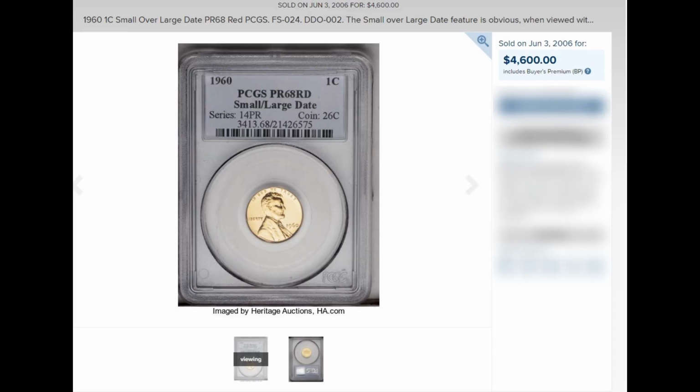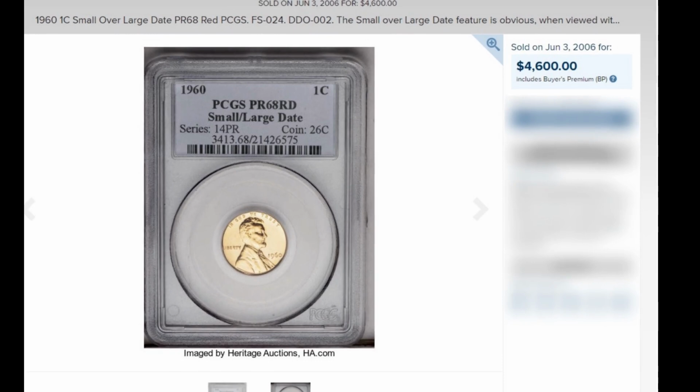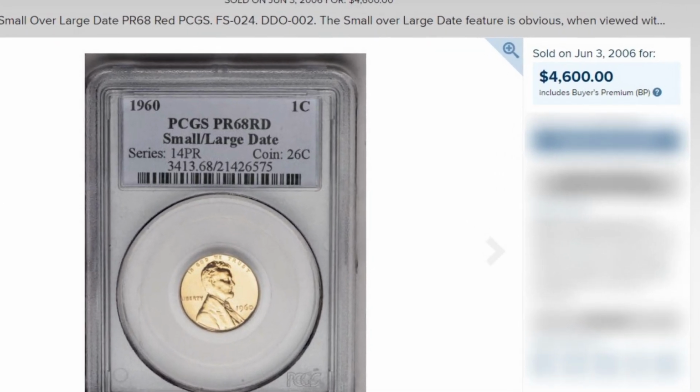And in a 69 proof, they go for $4,000, and there's only a population of one. Now, these come in cameo and deep cameo. The record for this coin was set on June 3rd of 2006 at a Heritage auction, where a PCGS 68 Red sold for $4,600. Now, as I said, they do come in deep cam, and for a 66 deep cam, they have it listed as $2,000, but there's only a pop of one.